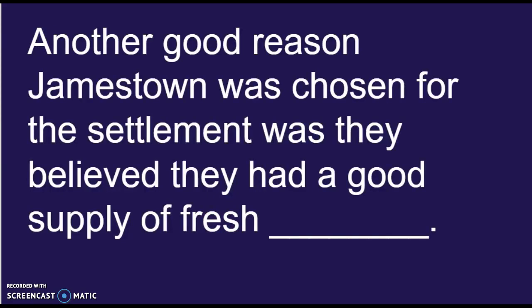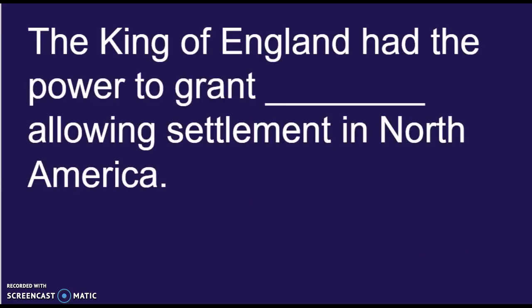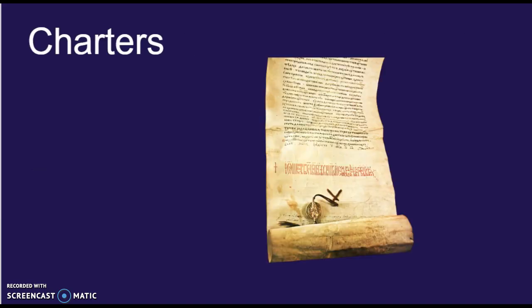Another good reason Jamestown was chosen for the settlement was they believed they had a good supply of fresh water. It turned out that the water actually was brackish because it was a mixture of fresh and salt water, which caused them to have many diseases. The King of England had the power to grant blank, allowing settlement in North America. And the answer is charters. A charter is a written permission from the king allowing the Virginia Company of London to start their colony.